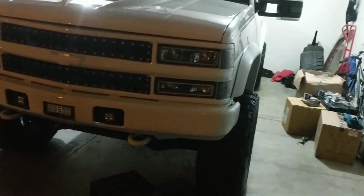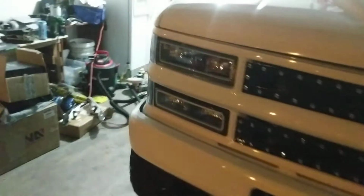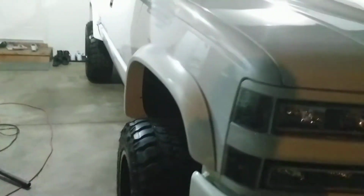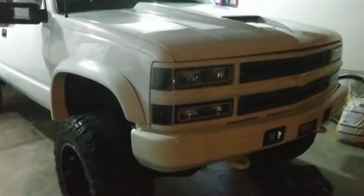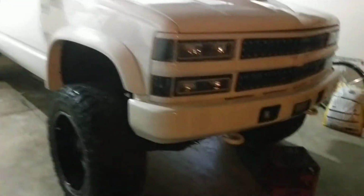But I'm really hoping for a trophy or something tomorrow, because this is the first show that I'm going to be going to locally that actually has a lifted trucks class. So I'm pretty excited about it.